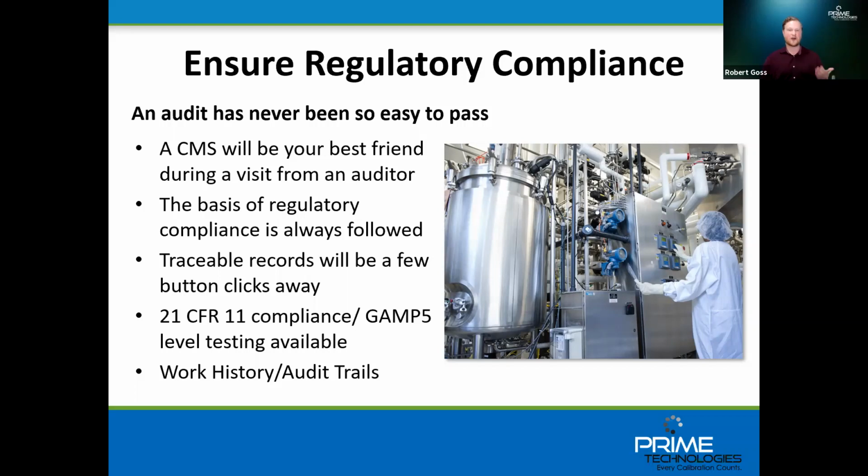On top of that, all required records are going to be searchable and easily accessible. I've seen this through a customer: you can deliver on an auditor's request in literally a matter of seconds. You need any cert from any date or anywhere, it's all right at your fingertips. For those of you in very highly regulated industries, you're going to want to ensure that the CMS is 21 CFR Part 11 compliant.